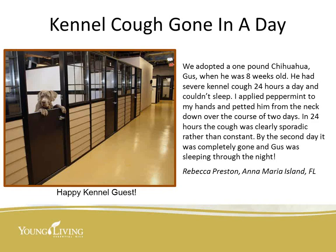Rebecca Preston out of Florida says, we adopted a 1-pound Chihuahua, Gus, and when he was 8 years old, he had a severe kennel cough 24 hours a day, and he couldn't sleep. So she applied peppermint to her hands and petted him from the neck down over the course of 2 days. In 24 hours, the cough was clearly sporadic rather than constant, and by the second day, it was completely gone, and Gus was sleeping through the night.